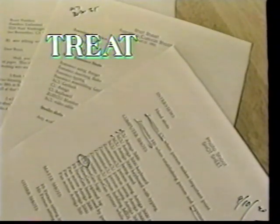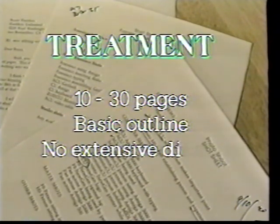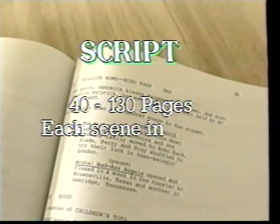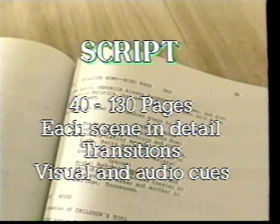Number 1, the treatment. This is a short 10 to 30 page overview of the video presentation. It should outline characters, storyline, and points of key impact. Remember that this is an overview of your show. Don't add overly descriptive dialogue to a video treatment. Keep it simple and direct. Number 2 is the script. The script is a scene-by-scene, sometimes 40 to 130 pages, reporting of the production. Each scene is described in detail, including the characters, motions, and camera positions, everything they say, as well as how the scene visually begins and ends.